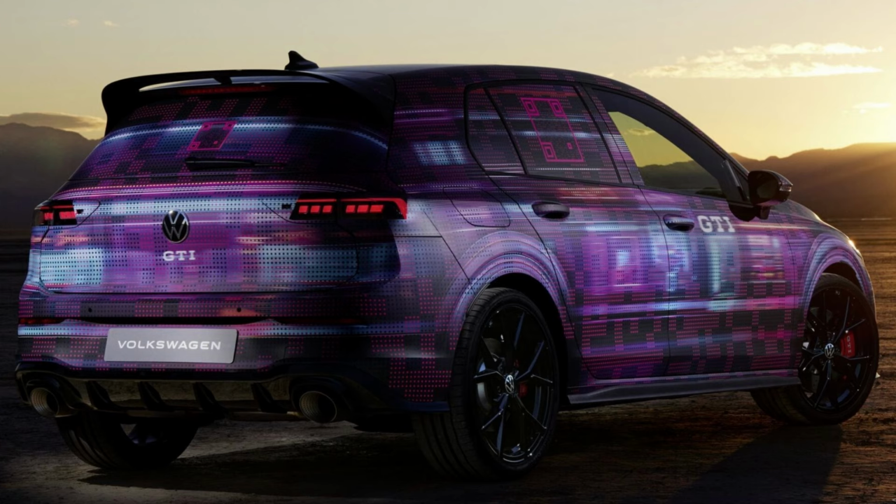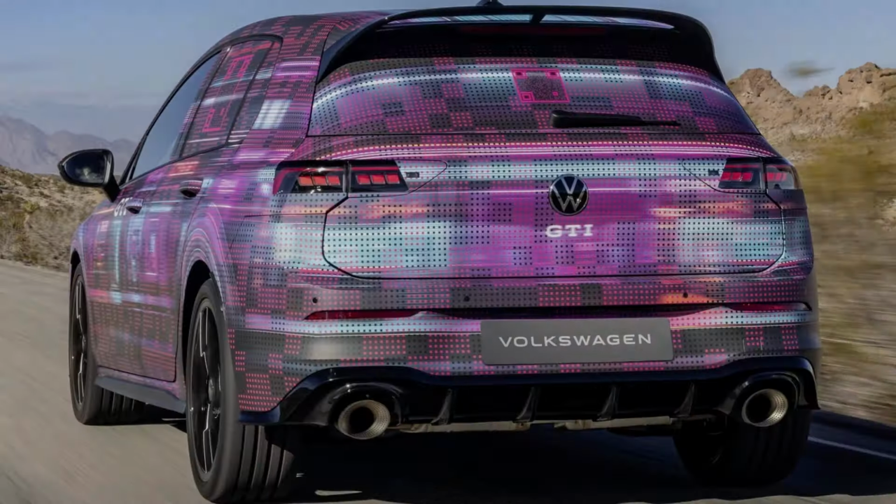Now let's move on to the interior. The interior of the Golf GTI Clubsport is just as impressive as the exterior. The seats are comfortable and supportive, and the cabin is packed with all the latest technology. You'll find a digital instrument cluster, a large touchscreen infotainment system, and a bunch of driver assistance features.